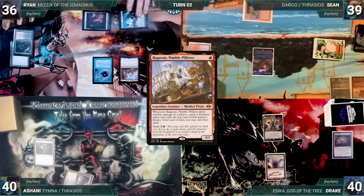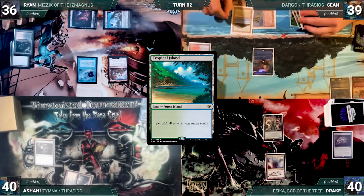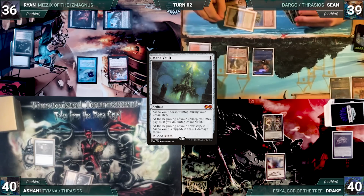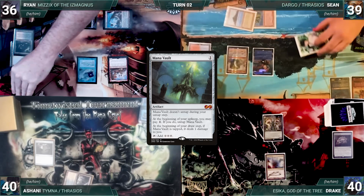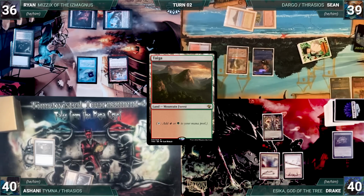Ryan ends his turn. During his upkeep, Sean pays to keep his Remora. He draws and plays a Tropical Island. He casts a Mana Vault, and Ryan draws from Remora. Sean ships the turn to Drake. Drake draws and plays a Taiga. He moves to combat and attacks Ryan with Esika. Ryan takes it, and in his second main phase, Drake casts a Soul Ring.